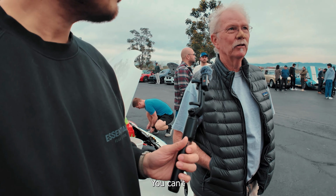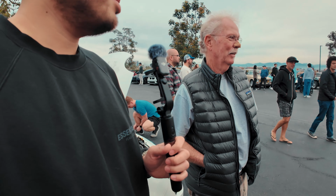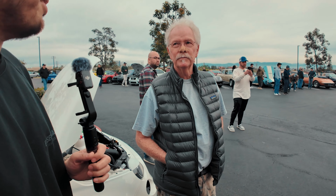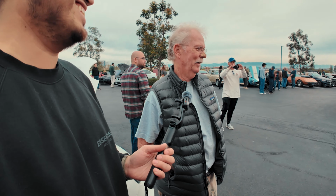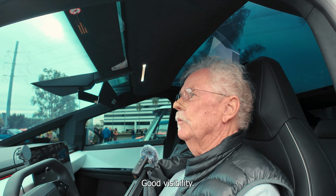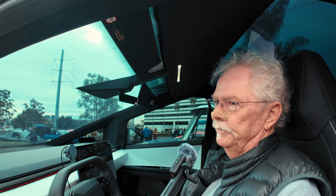You can't resell it, right? You have to sell back. Yeah, it's a 1 year no resale agreement, or 50K or whatever profit you make, fine. So, what do you think? Cool. First impressions? Wow, good visibility. Pretty neat. Have you driven or sat in a Tesla before?